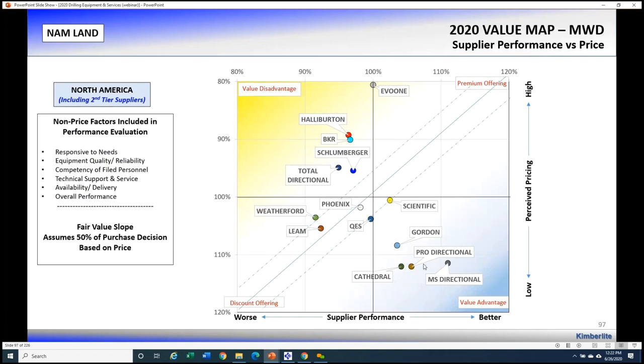If you open it up to some of the smaller and mid-tier suppliers for MWD, you would notice that MS Directional, Pro Directional, Cathedral, and Gordon also plot as being value advantage suppliers. There's Evolution 1, EVO 1's up here on the map. If I were to take this x-axis and just focus on equipment quality and reliability, EVO 1 would move far over to the right, because that's really one of their strengths, being able to handle high levels of reliability. And so again, you can see that there's quite a bit of variance in the competitive positioning of these various suppliers.